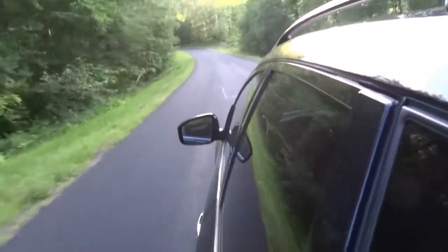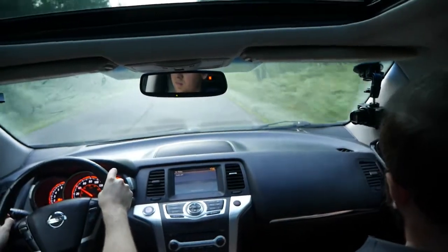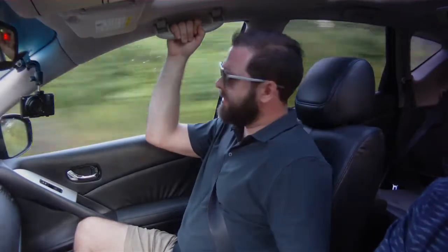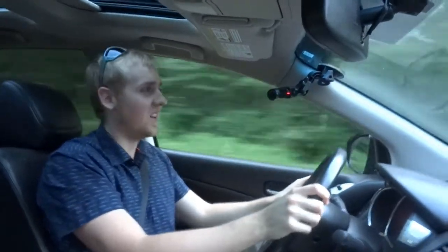Nope. Nice. I'm no car expert by any means, or SUV expert for that matter, but I had the Acura RL, I believe. 2002 was my previous car. Liked it a lot, but this honestly drives, I feel like, better than that does. Probably does. Well, the thing was a pontoon.